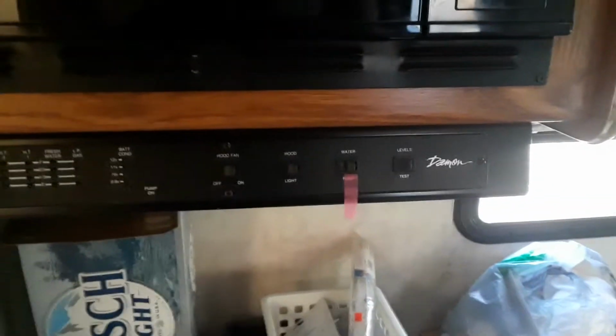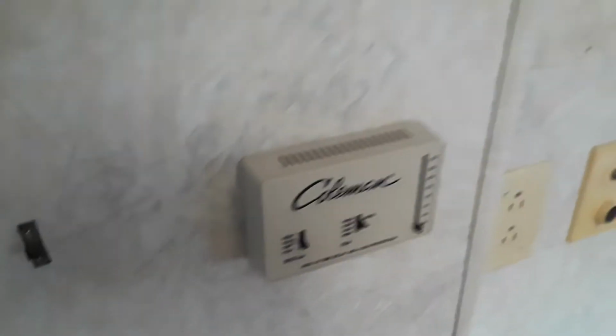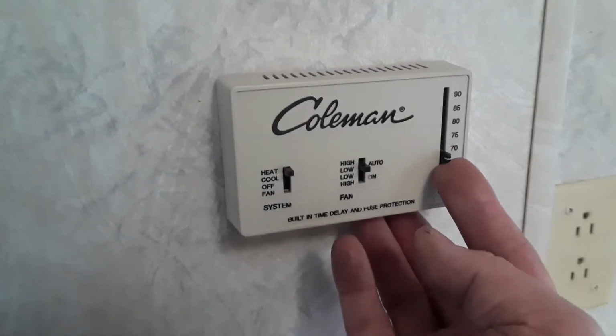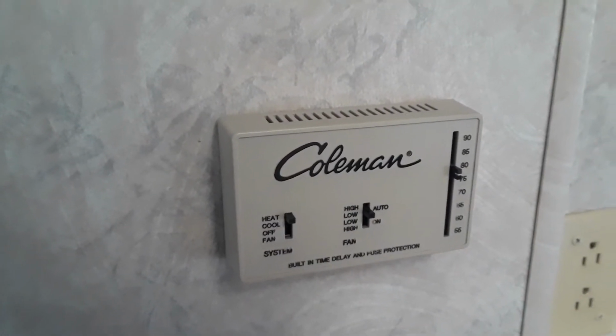So I just got done totally refurbishing the furnace. Had it completely out of the rig. New controller board. Had to fix the connections and the high limit switch. So here we go to heat. Thermostat up to something ridiculous. And we should hear her cut on, if we're lucky.